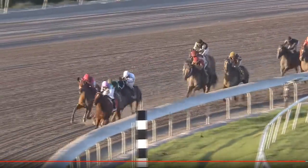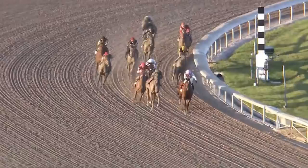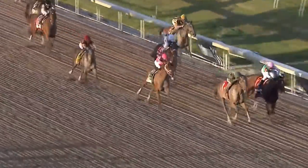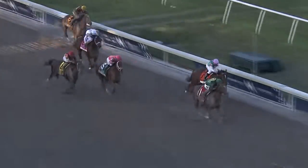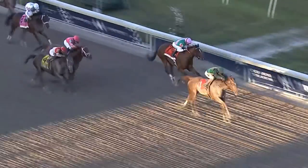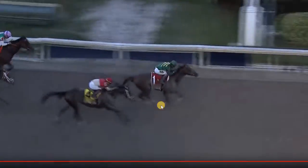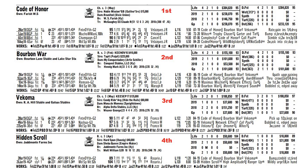Code of Honor is coming to him. Rosario, he's shaking up Hidden Scroll. He's going to the left hand. Hidden Scroll's trying here. I mean, he's game. He's trying. But Code of Honor's just got more horse. These top 4 finishers are just really, really nice 3-year-olds. And you see the horse who got the trip in the race flying for second. That was Bourbon War.